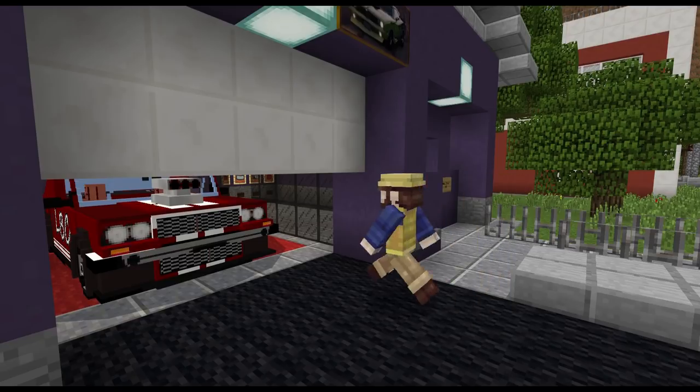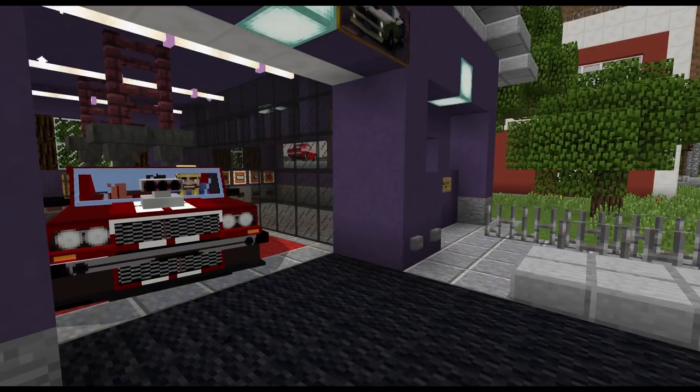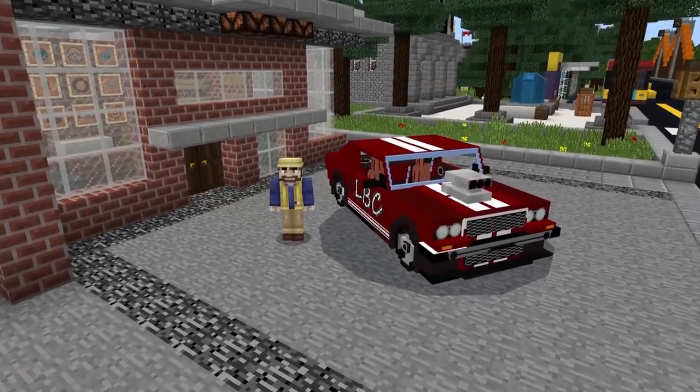Restoring my Pantheon 5000 was a big challenge, but it sure was a lot of fun. And I do look cool driving my new ride.